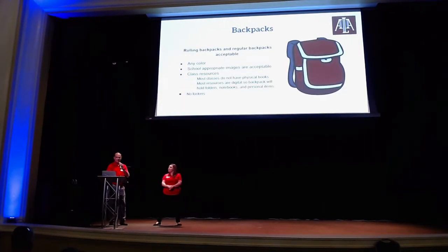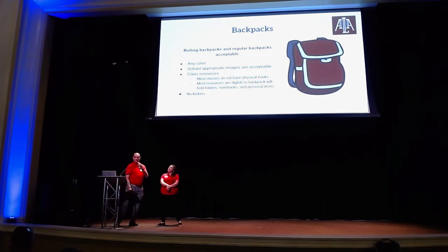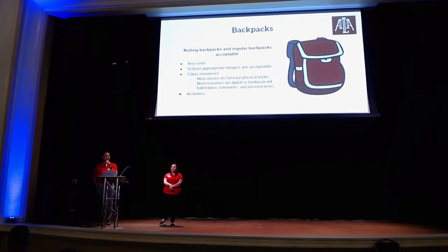Oh, there you go. Backpacks. We've had some questions. Do we allow rolling backpacks? We do allow backpacks. They do not have to be clear. You don't have to have a backpack. Most of our books are digital, so there are not a lot of books that they will be carrying. Pretty much it's going to be a folder or a notebook, and then they can also put a jacket or a lunch box in there or have that separate. So we do allow backpacks. Those are acceptable. They just can't have anything on them that would be inappropriate.